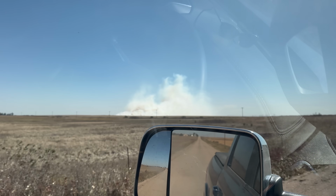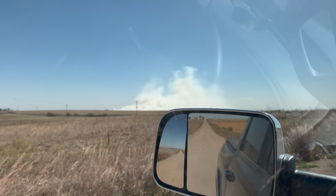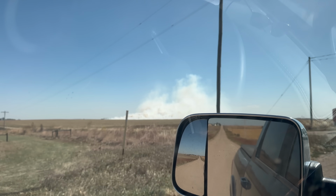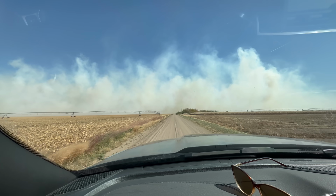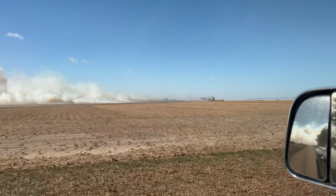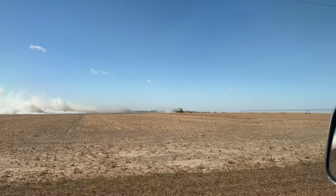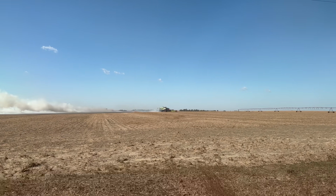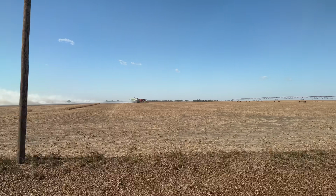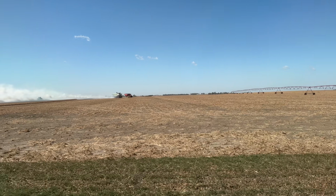My main concern is that I hope everyone is okay. We have a piece of equipment started on fire. I hope that everyone was able to get out. Okay, well, they have a tractor out here. Oh my goodness. Yikes, there's people walking around. I think that combine started on fire.